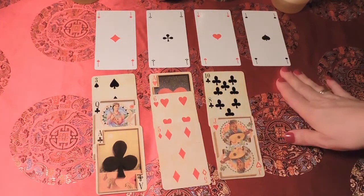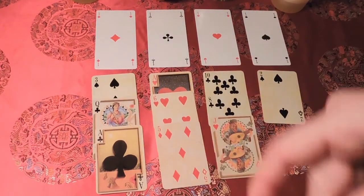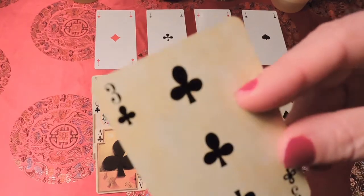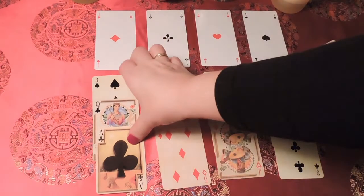And finally we have for winter, the first card is the 2 of Spades. The next card is the 5 of Spades. And finally we have the 3 of Clubs. Alright, those born in the year of the dog, let's take a look.